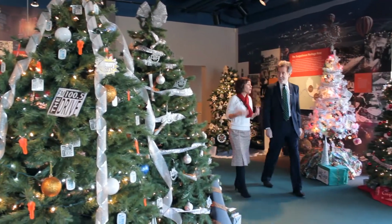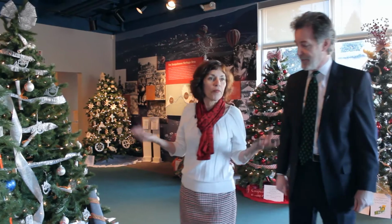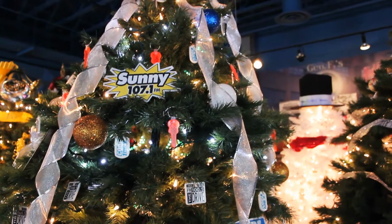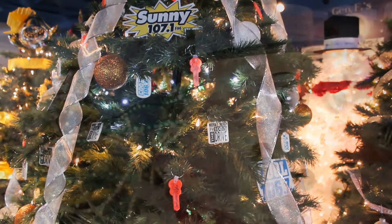Wow. Well, I always like to bring you into the visitor center first because it's really the first place that most people get to see. And this is where we have many of our showcase trees, a lot of non-profits and businesses that come in and decorate the displays for us. Equinox Broadcasting. Indeed, that's a great organization. Now that's cool, 106.7, right? It is. And 107.1. Yeah, right. Yes, they've got all those stations.